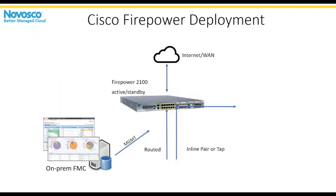Okay, so in summary of the deployment, what I see as a standard Firepower deployment, and this is what I see in all my customers, and this is my baseline for a design for a customer, is an on-prem FMC, a virtual FMC, an active standby pair of Firepower 2100s, normally deployed at the internet edge, in routed mode but with a mixture of routed and inline or tap interfaces as are needed for the design.